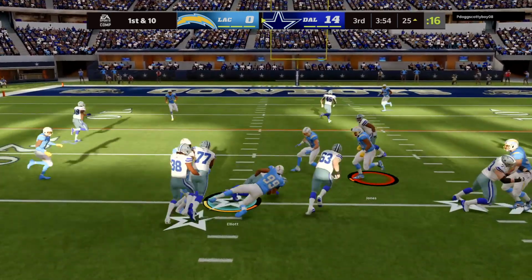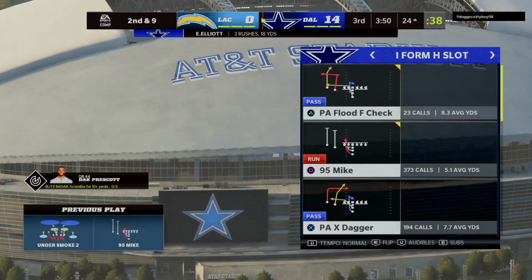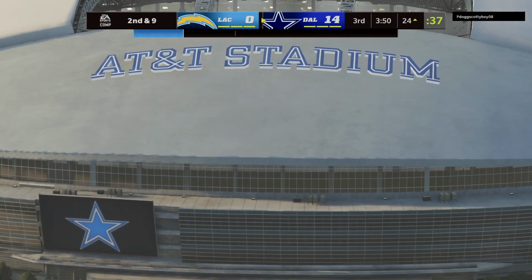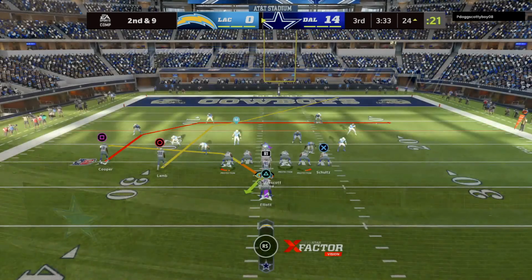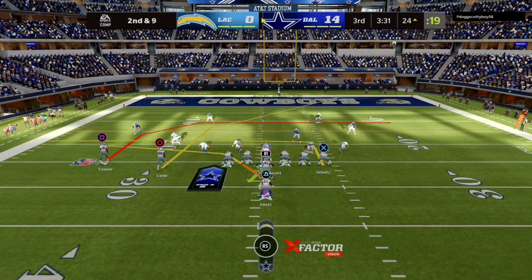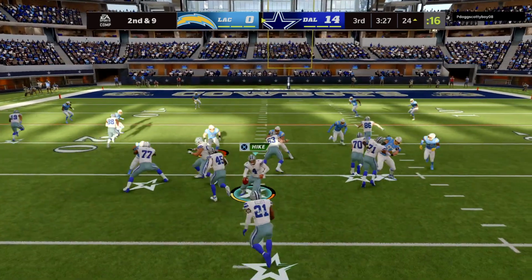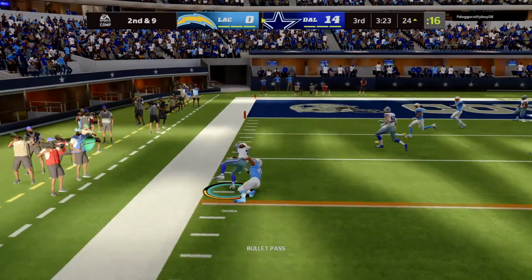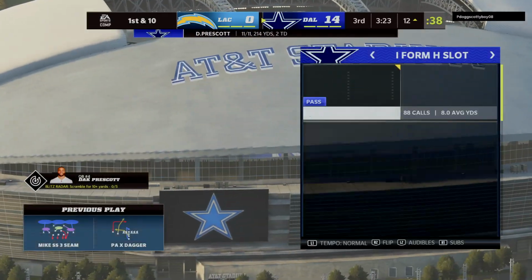A give to Elliott. And not much of a hole there as he gets it down to about the 24-yard line. Defensively, a solid response after giving up back-to-back first downs. The run only got a yard. Here's 2nd and 9. Off the play fake, Prescott. Quick hitter here, it's complete. And he's out of bounds, almost gets to the 10.